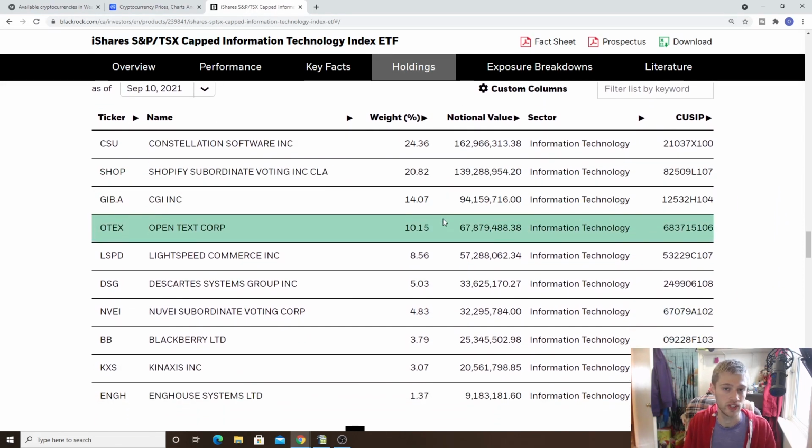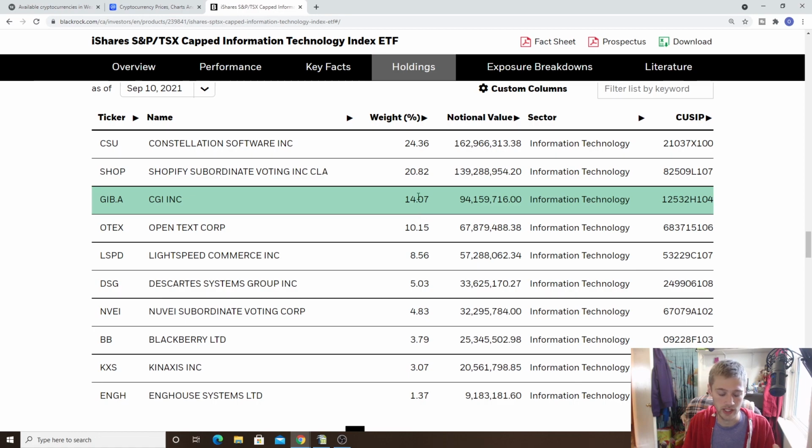And this is why I would consider this more of a riskier ETF. I wouldn't hold it long. I wouldn't hold this ETF just by itself. But you know, there's nothing wrong with maybe dedicating a small percentage of your portfolio to some tech stocks.